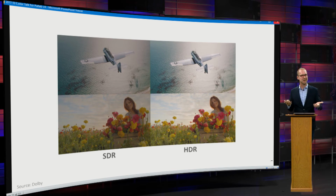Of course, we can't really demo this for you here, because your display is limited, and I believe our capture system is limited here. But this is a great simulated example from Dolby on the difference between standard dynamic range on the left and high dynamic range with both broader luminance range and wide color gamut, courtesy of Dolby. It's a really, really immersive, lifelike experience.